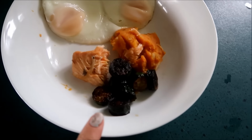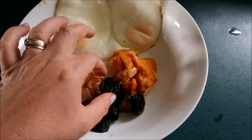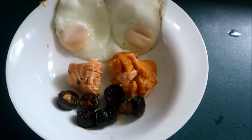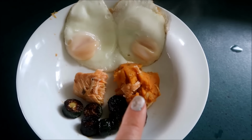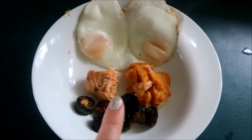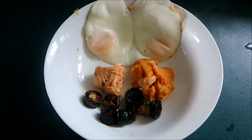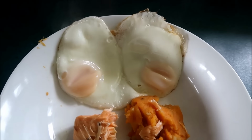So I pan fried the zucchini. I got a couple of little zucchinis out the garden this morning. Pan fried it. I know it looks burnt, but it isn't. It's just this side of burnt, and that's how I like it. And then I'm having it with some leftover sweet potato mashed with swede from the garden, and a bit of leftover salmon, and then a couple of eggs. And it's in a bowl because I'm just gonna smush it all together and eat it like that. And that looks like a pair of boobs.